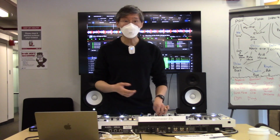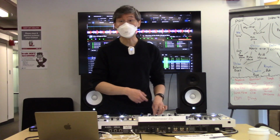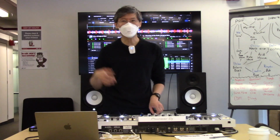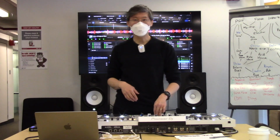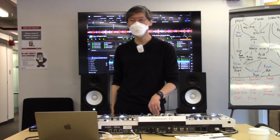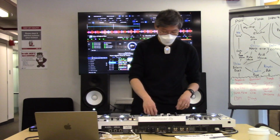It is handy that if your echo goes completely out of control, you know that your crossfader can kill it, right? Like this is pretty extreme, and that just kills it. Whereas if I did that, it hangs around for a real long time. And maybe you don't want it to hang around for a real long time.